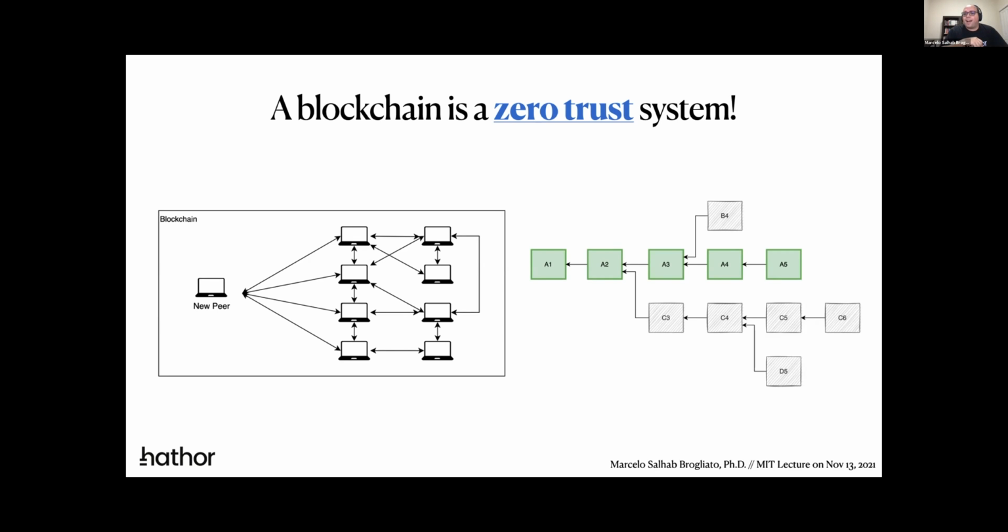In this case, we are not talking about the number of people, but about the amount of work. All the peers in the network agree that the best blockchain is the one with the most work, where people put more effort. It's not about how many people are there, it's about how much work has been done. And that's why it's a zero trust system. You connect there, you download, and you come to your own conclusions about it.